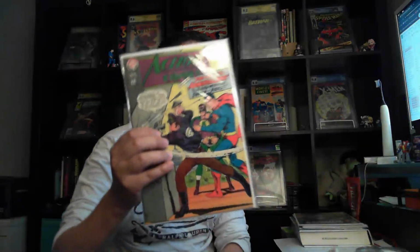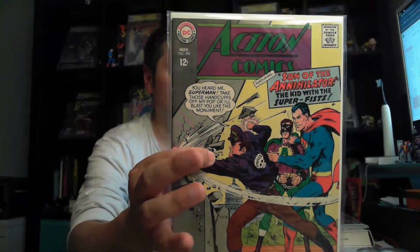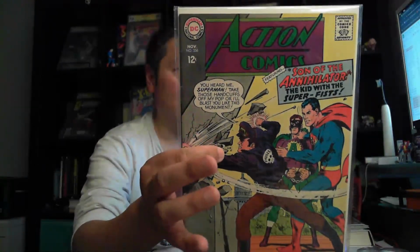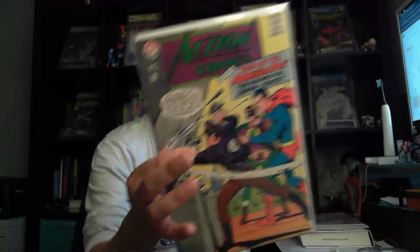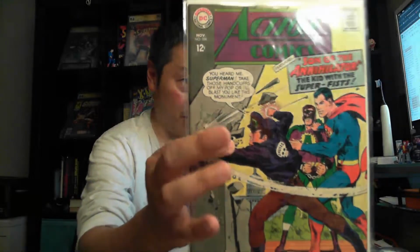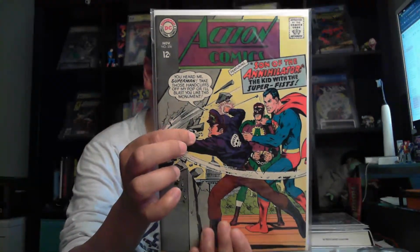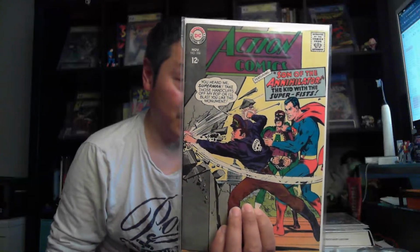This is Neil Adams' first cover on Action Comics. It's his first work on Action Comics. And yeah, so this is very early, early Neil. I shouldn't say early Neil because he was doing a lot of other stuff, but in terms of his becoming sort of the face of DC, this is an early work here. Action Comics 356. So this is a Neil Adams key.